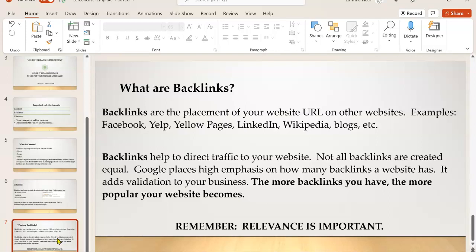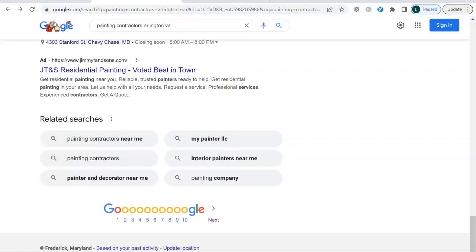Why is that important? The more backlinks you have, the more popular your website becomes. Google places extremely high emphasis on those backlinks and websites that have a lot of them. To them, this is a measure of being a legitimate business. They figure if you have lots of backlinks and other websites are willing to backlink to your page, you must be a legitimate company, okay? So you want to do that.